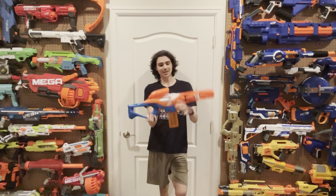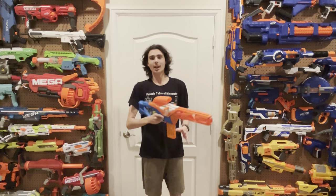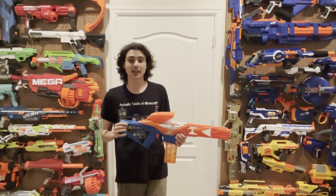So the design of this blaster, I don't like it. That's coming from someone who really likes all the N-Series blasters. This one is the weakest for me to look at. And that's me saying that subjectively, because let's look at the design objectively first.